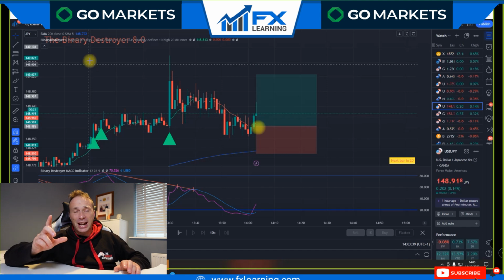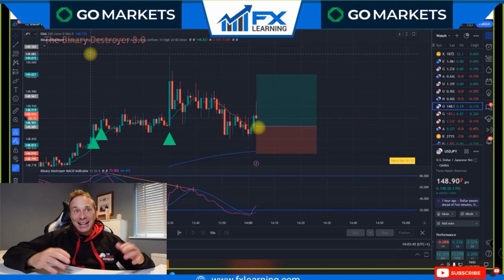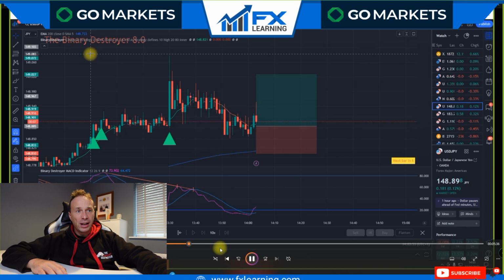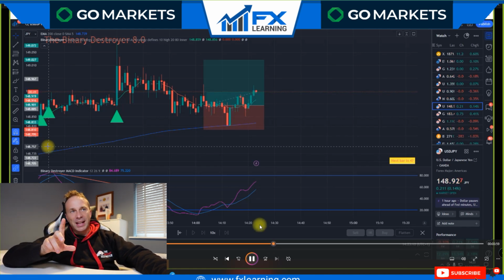Basically, above the moving average, Mogwai arrow, pull back, buy with the trend. That is it. Go for a 1 to 2. As soon as the trade goes into profit, locking those profits. And as you can see here, if we just roll it a little bit forward, I'm just going to pause it here. First of all, I was about 4 pips away from getting stopped out.